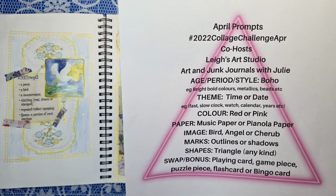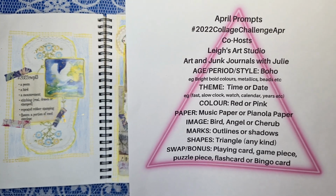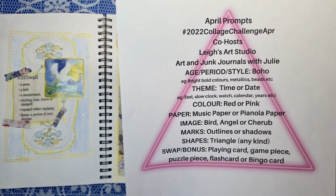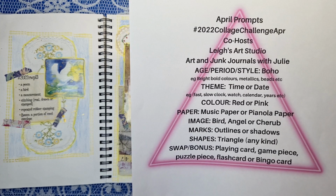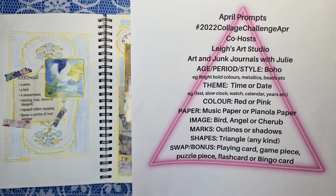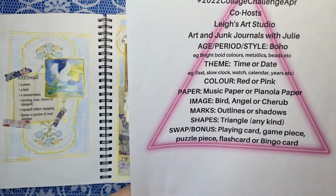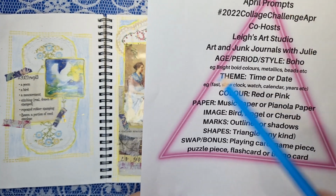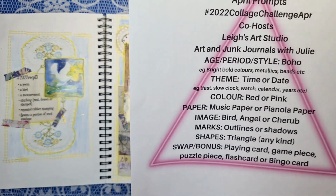Shapes, we're having triangles, so any kind of triangle. It can be a monument like the Eiffel Tower is the shape of a triangle, even pyramids. It can be something you've cut out, stamped, anything, you can draw it. Just any kind of triangle. It doesn't have to be the equilateral triangle. It could be an isosceles triangle, whatever that is.